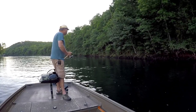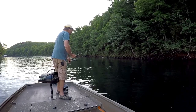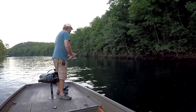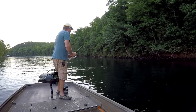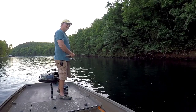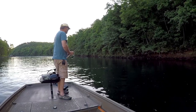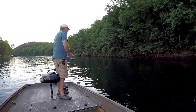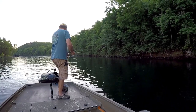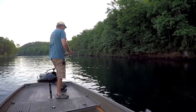Oh my gosh, eat my jig, please. What was he eating? That was about a 24-inch brown. He just came up and grabbed a bubble off the surface or something. I don't know what it was.